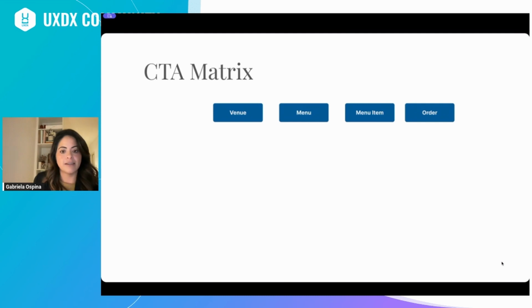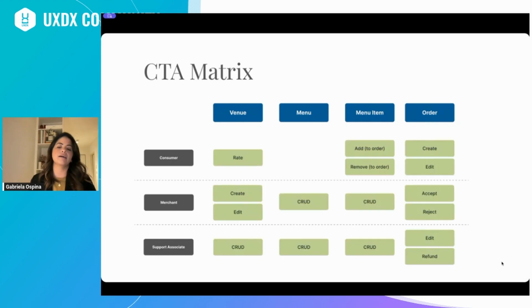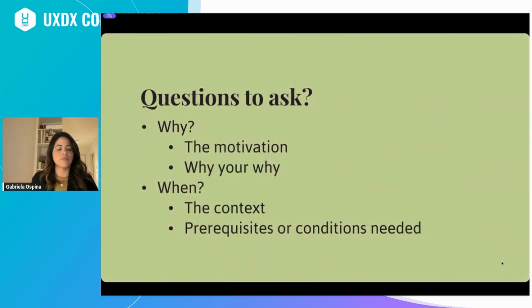To visualize the CTAs that we need for our product, we use another matrix, a CTA matrix. And what we do here is that we take our objects across the x-axis, then we list out our different role users and start calling out the different actions. So the way to read this will be a venue can be rated by a consumer, a venue can be created or edited by a merchant, and a venue can be created, edited, or deleted by a support associate, and so on. The important questions that we want to ask at this stage are why and when.